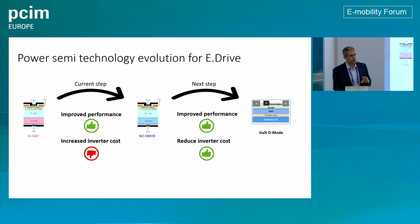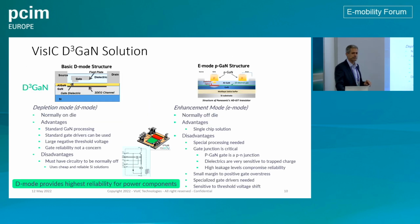So after you have been convinced that gallium nitride is the next step for traction inverters, we have two gallium nitride technologies. One of them is depletion mode, D mode, and the other one is enhancement mode, E mode. What are the main differences between those two technologies? D mode technology is usually a normally on device. E mode is a normally off device, which is quite nice. We, as an industry, like normally off devices.